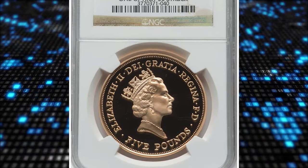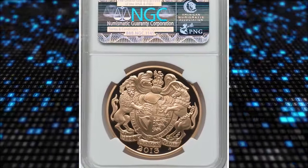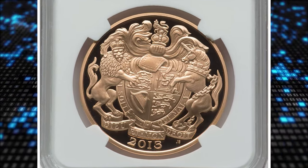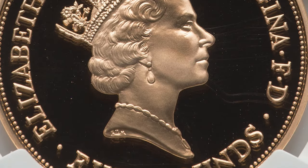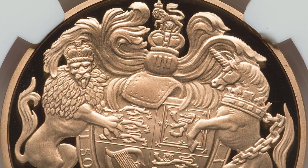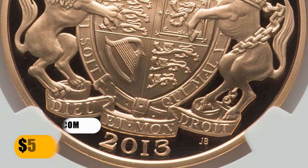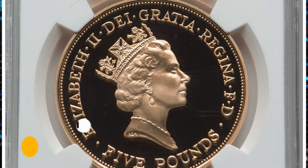Number 2. 2013 Elizabeth II Gold Proof Queen Coronation 5 pounds. Graded as PR70 Ultra Cameo by NGC. One of the first 50 coins struck featuring Raphael Maklouf's portrait design from 1985 to 1997, AKA the third portrait of the late queen. Actual gold weight is 1.1774 ounces. It was sold for $5,520.